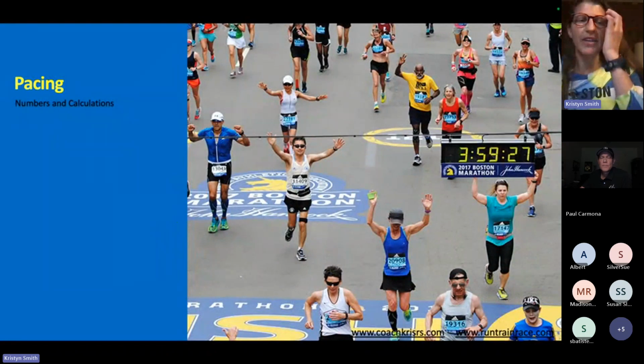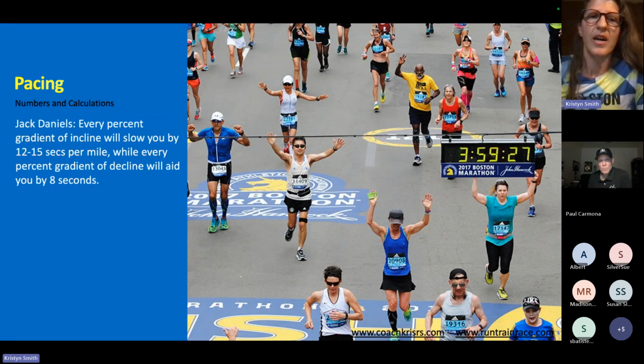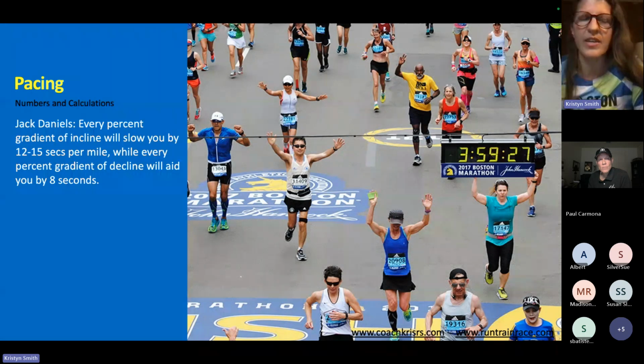All right, so now I'm going to give a couple of tips on overall general pacing and some numbers. This is, again, going into formulas if you want numbers and calculations. This comes from Jack Daniels, a famous coach if you don't know. Every percent gradient of incline will slow you by 12 to 15 seconds per mile, while every percent gradient of decline will aid you by 8 seconds.